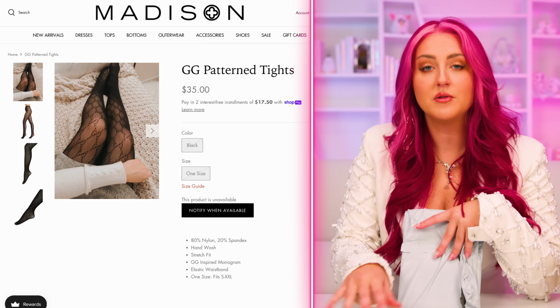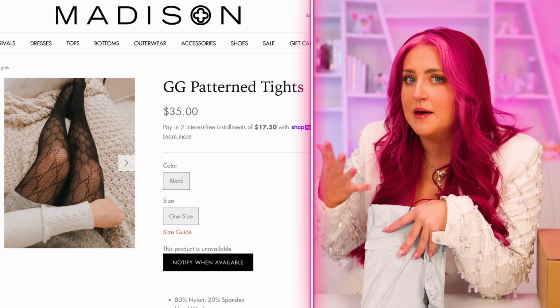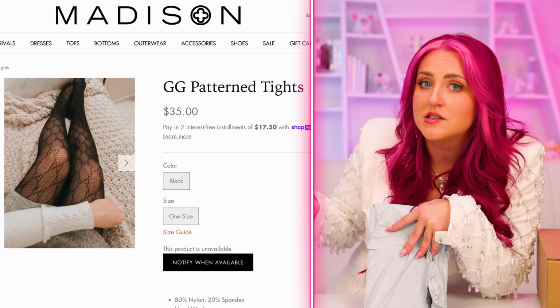All right, our $35 tights do have GG on them, but they're definitely not from Gucci. They're from a place called Madison Boutique. And the first photo on their website does look like it might actually be like Madison Boutique's photo. So let's see what we actually got.